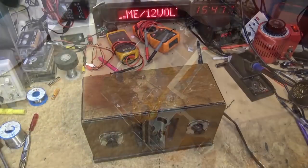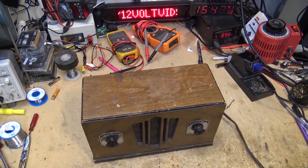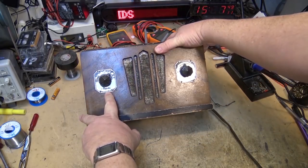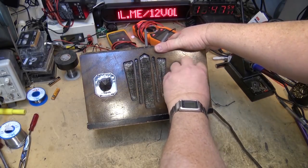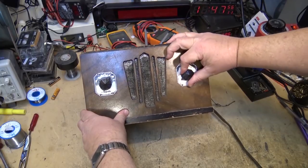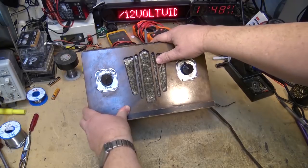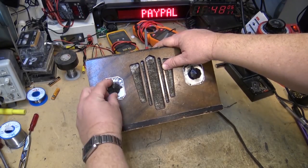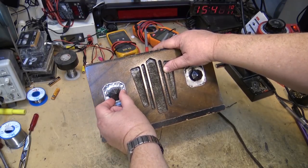Let's take a look. So I have another vintage radio here. This one, I don't know the exact date on. It's old. This is a Rogers Majestic. As you can see, here's the volume control and the power switch. And over here is the tuning dial, which goes from 540 all the way up to 1500. And you notice down here it says police band.